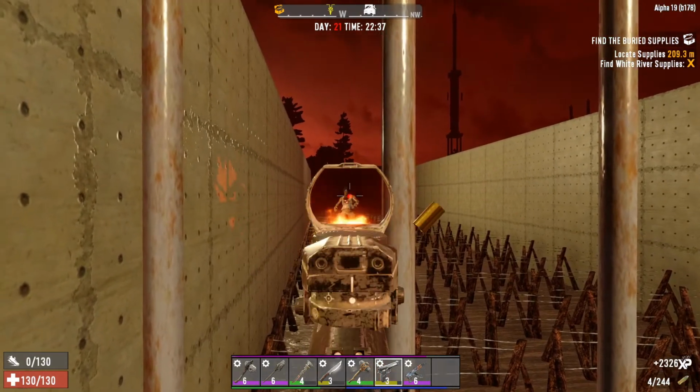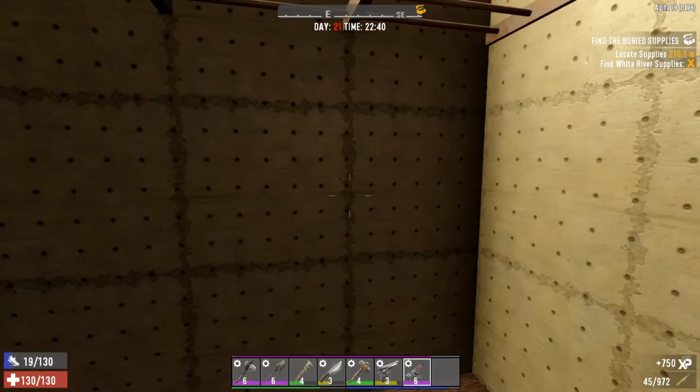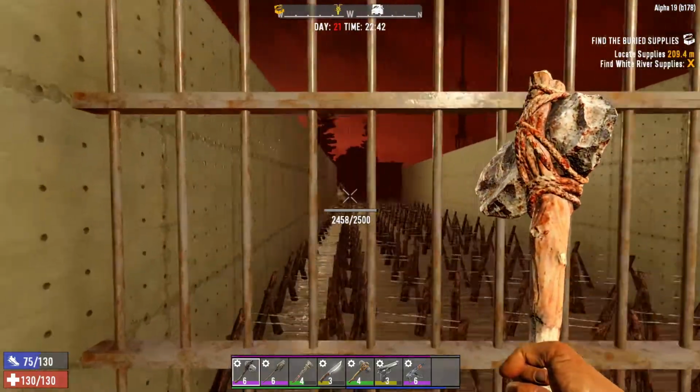There we go. Is he down? He is now. Okay, let's just check with an axe. Yeah, they are right there. That could be an issue. We'll worry about that later.